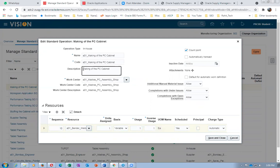Whatever you have given as 3 and 7 days will not be reflected on this. Now you're saying, okay, fine, any of the mistakes, fine. So scheduling is yes, on the making of the PC cabinet, fine. Click on save and close now.